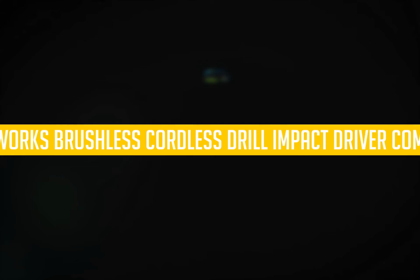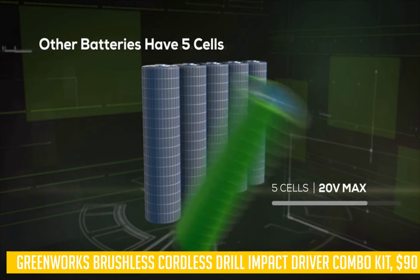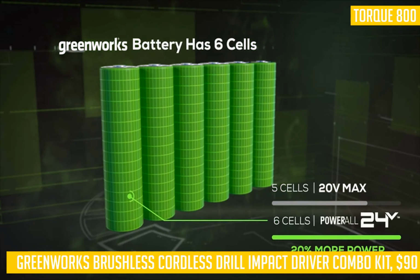Looking to upgrade your power tool collection? Look no further than the Greenworks Brushless Cordless Drill Impact Driver Combo Kit. This kit includes a half drill driver and a 1/4 hex impact driver, along with 2 batteries, 1 charger, an 8-piece bit set, and a convenient bag to keep everything organized.